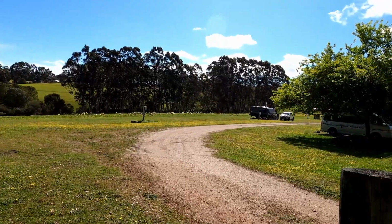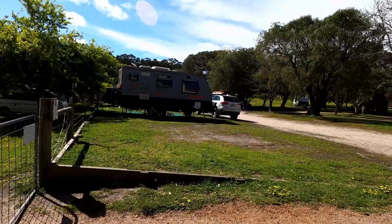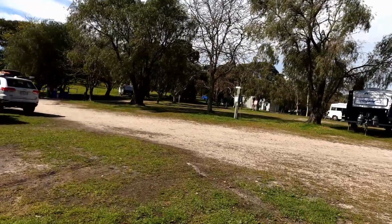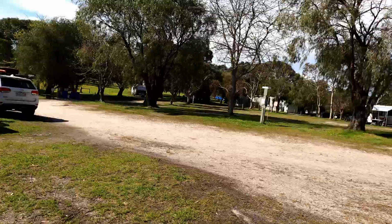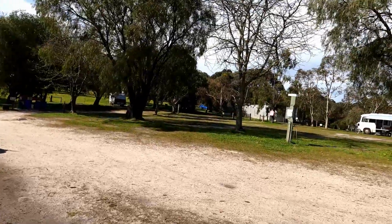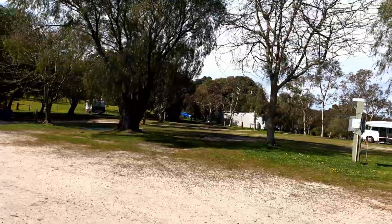It's about $28 a night. It goes up to 38, I think, in school holidays. But we've enjoyed it here. It's close to everything if you need it. It's Margaret River, about 15 minutes away. We did a little wine tour they picked up from here. Yep, very nice indeed. Big Valley campsite.